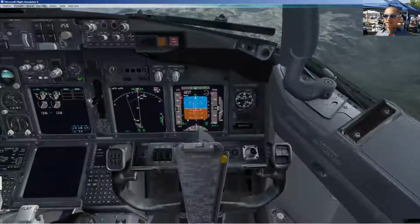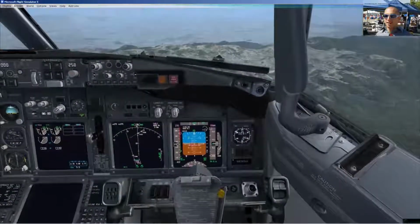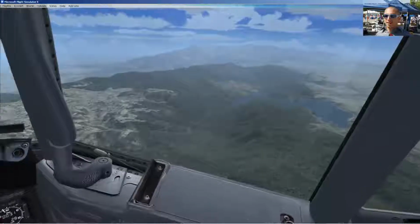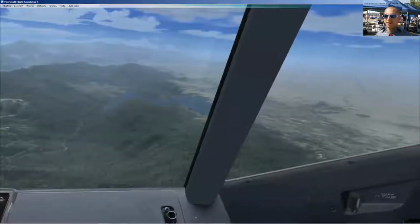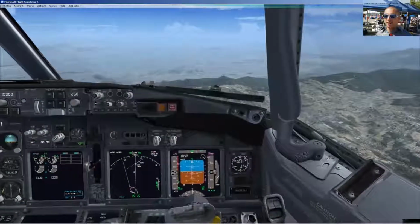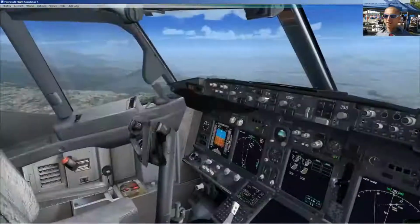Okay, let's go flaps 5, speed check. We're below 250 knots, so we can do that as well. And what lake is that? Is that Crestline? Oh no, I don't know what that is. It's hard to tell. I haven't done this approach in a long time. It's always a fun one.